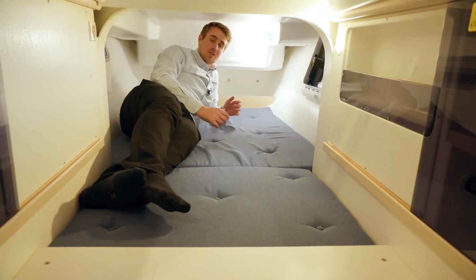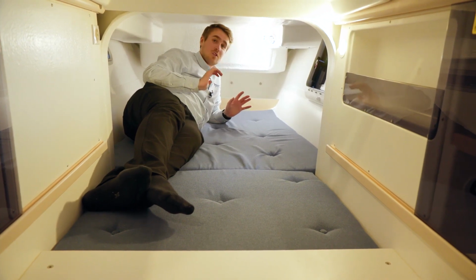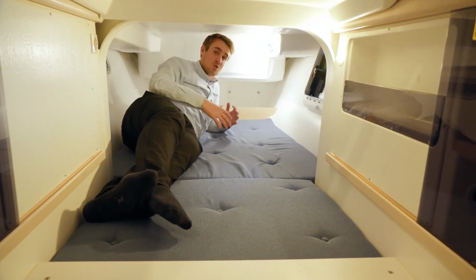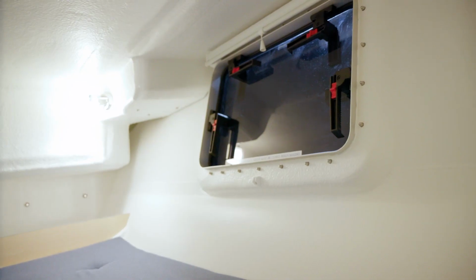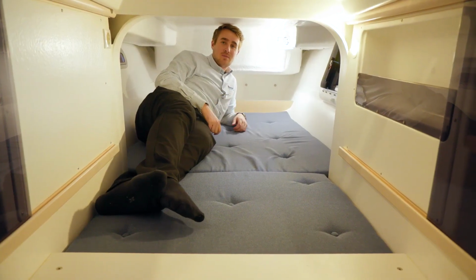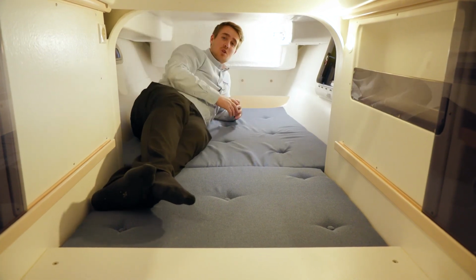Now I have entered the aft cabin. As you can see, it's actually quite spacious for a 28-foot boat. It's 2 meters long and you can easily sleep here, 1 adult or 2 children. As you can see here, the escape hatch and the optional port light gives a lot of light into the aft cabin and gives you a spacious feeling. And right behind me, you have room for extra storage.